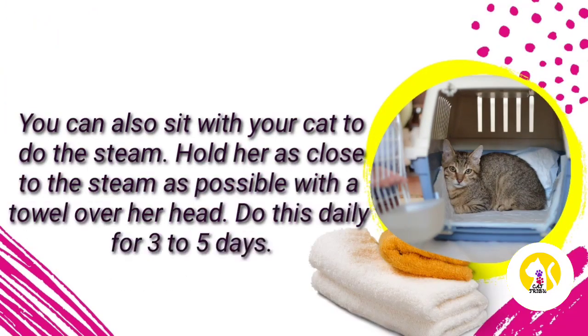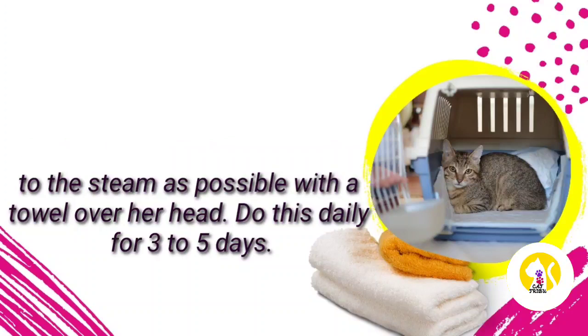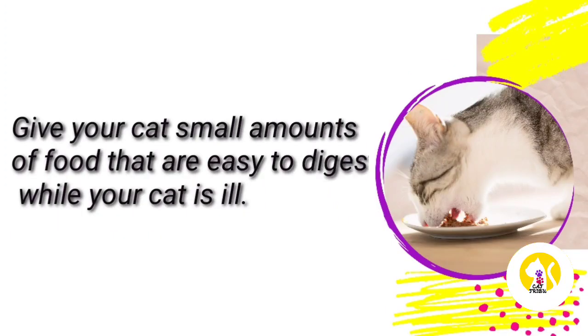You can also sit with your cat to do the steam. Hold her as close to the steam as possible with a towel over her head. Do this daily for 3 to 5 days. Give your cat small amounts of food that are easy to digest while your cat is ill.